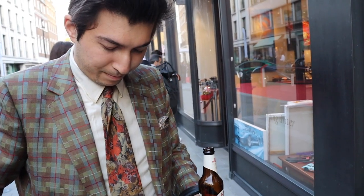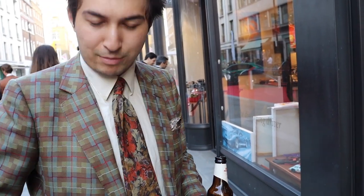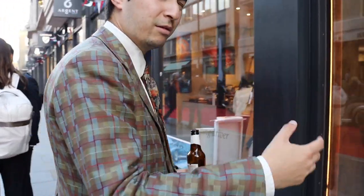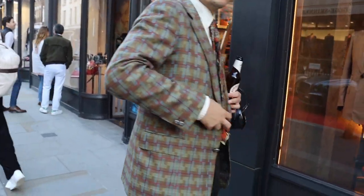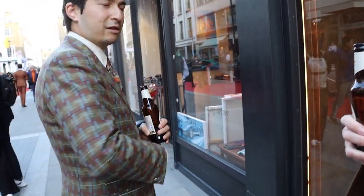It's very kind of American, quite sporty, with metal buttons and a single vent as well, which you would not usually see. A single vent, American. It's quite generously cut as well, it's not too tailored or anything.